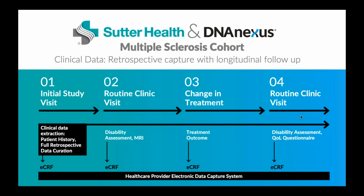And so really what this slide is meant to depict is that this data extraction and data collection starts with retrospective capture, harvesting as much as we can that we know is critical to supporting these precision medicine and learning healthcare use cases. But we will also be longitudinally following these patients for a minimum of 4 years. And this process is what's going to enable us to establish this natural history of the disease with a strong focus on disease progression, disability measurement, and response to treatment.